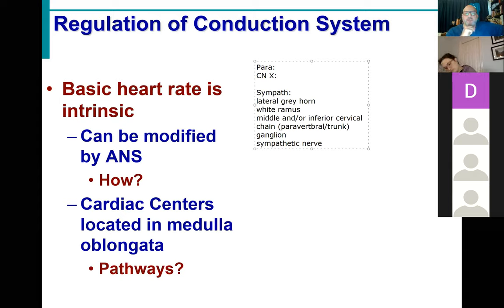Which, Allison, I know is one of the pathways you had to learn in 430. And it's still confusing and terrible. It's all a blur.